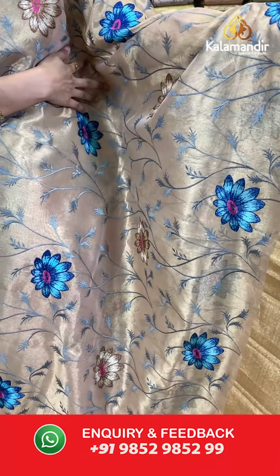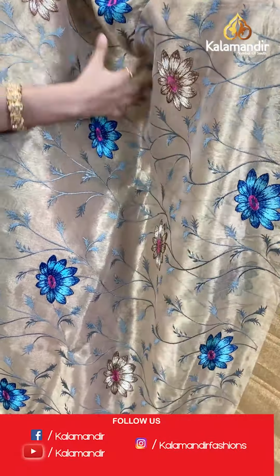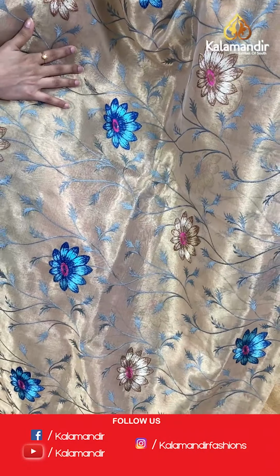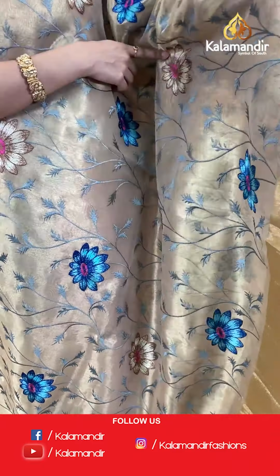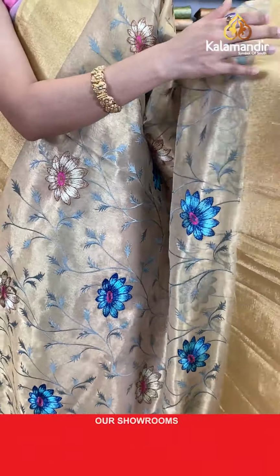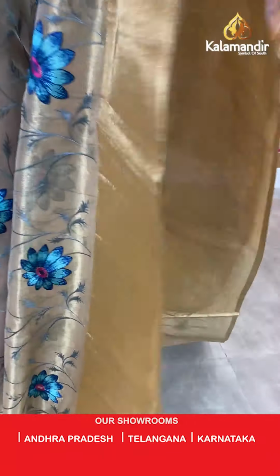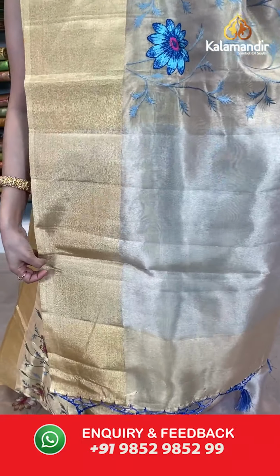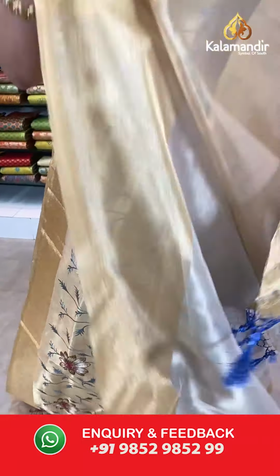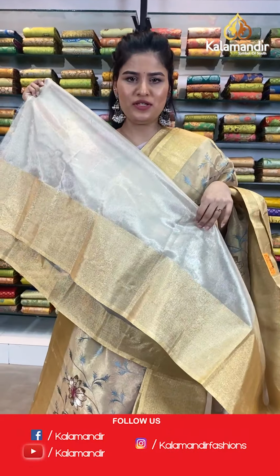Next saree color combination is gold and blue color. Where all over body you will find floral jal work with beautiful brown color flowers and blue color flowers with grey color leaves. On the border we have a golden zari work going on. Talking about the pallu, we have a beautiful contrast pallu along with tassels. And this saree is paired up with a contrast blouse along with the golden border.